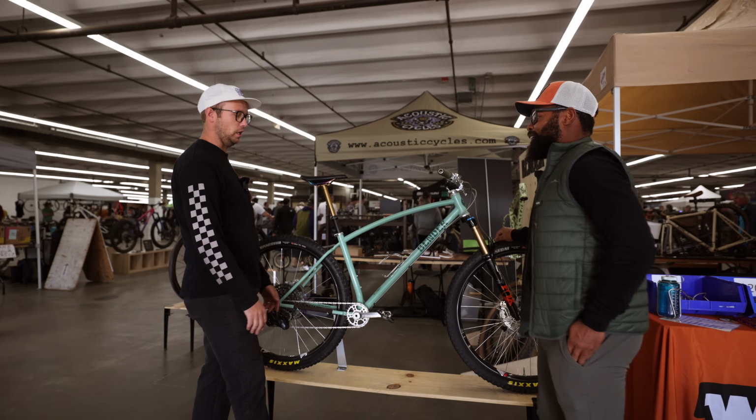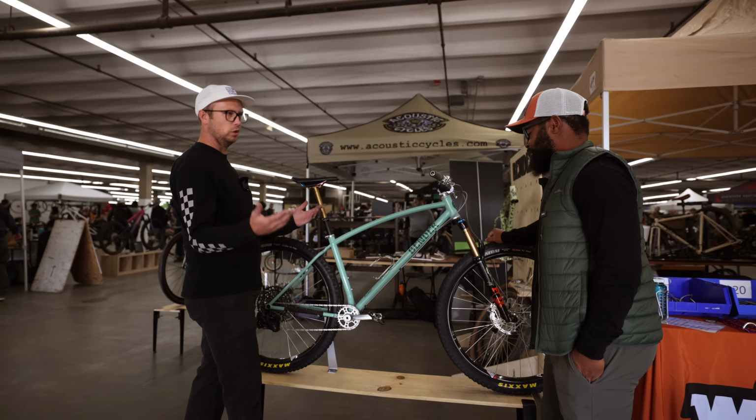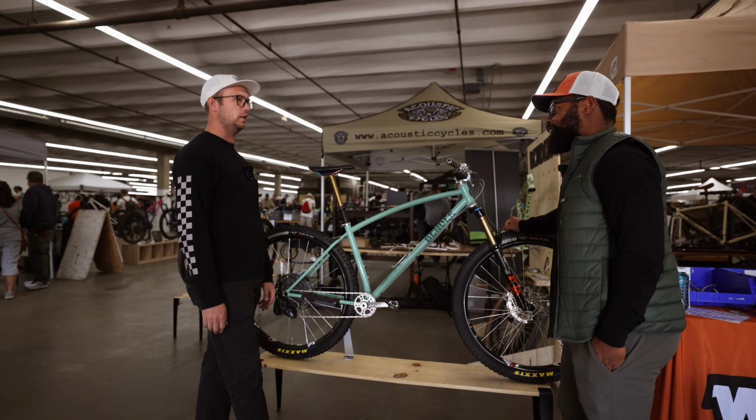Yeah, for that reason exactly. I think it's more simple. I work on my own bikes, and I know a lot of people do too. And internal cables are cool, but at the end of the day, it's a little bit more of a hassle. So I try to just keep it simple, make sure that people can work on their own bikes and not have to run into too many issues.